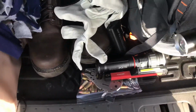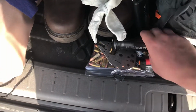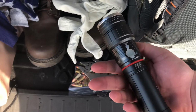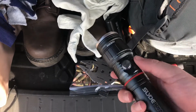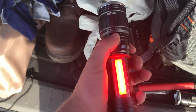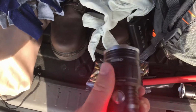Got several different lights. This is probably my favorite light. This is my go-to, the Slide King. I'm not sure how many lumens it is, but it is by far my brightest light. I'll do a test for this and show you at night sometime, but it also has, let's see here, I'll have to put the camera down. You can also open it up like that. And it has red. So it's pretty sweet.